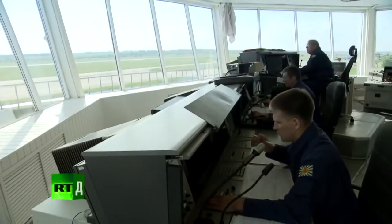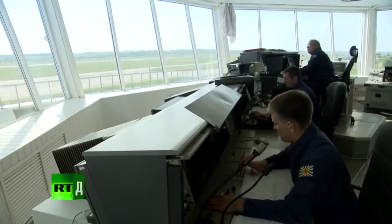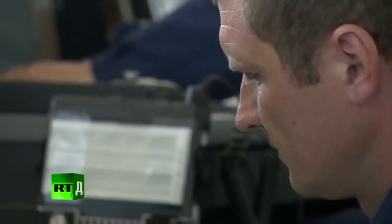254, left 300, level. In the Russian Air Force, every combat aircraft has its own number. On the radio, neither pilots nor controllers will ever say the aircraft type, only its designated number.